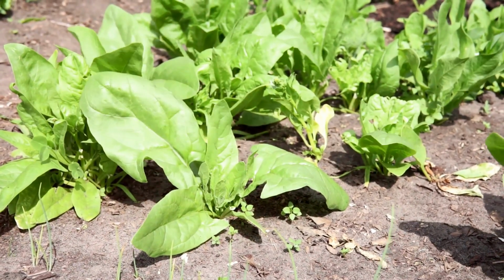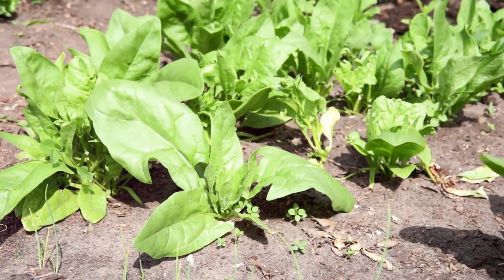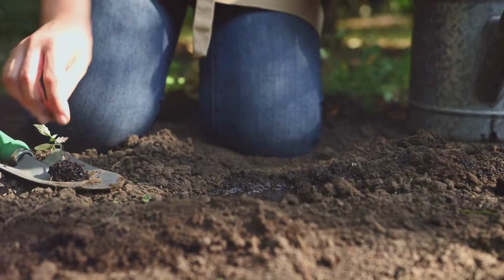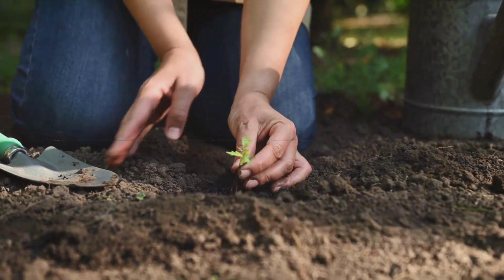Organic gardening, on the other hand, enriches the soil and promotes biodiversity, creating a healthier ecosystem in your own backyard. So, are you ready to transform your backyard into a thriving organic garden? Let's dig into the details and start sowing the seeds of a healthier, more sustainable lifestyle.